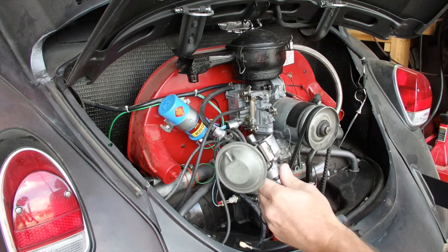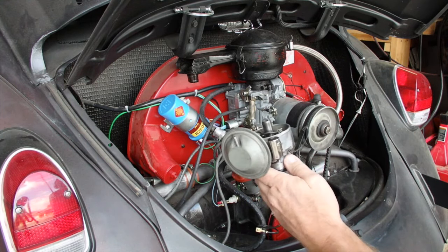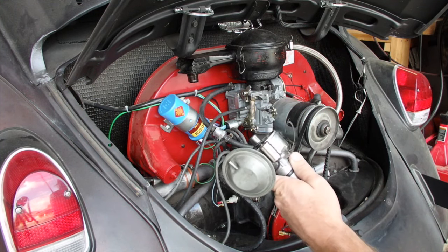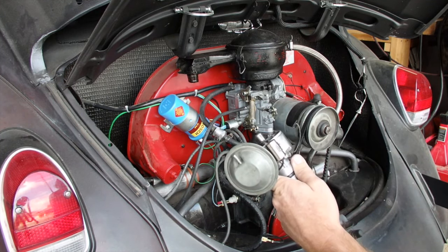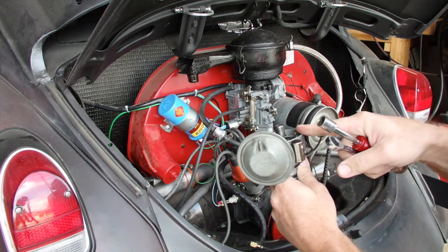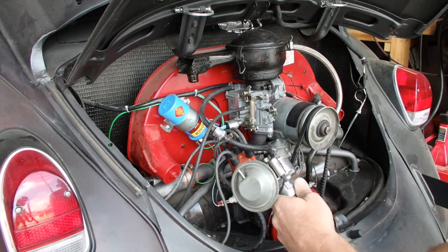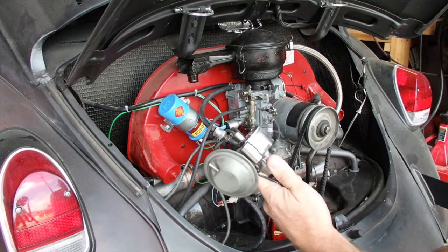From what I've done in terms of research on the internet, this is what is designed to go with the 1600 engines from 68 to 71, 1500 1600 engines. This one is 1776, so there's a chance it might not have the exact right, but it is designed to go with dual port. It is good with the 34 PICT carburetor, so I'm hoping this is going to get the job done.